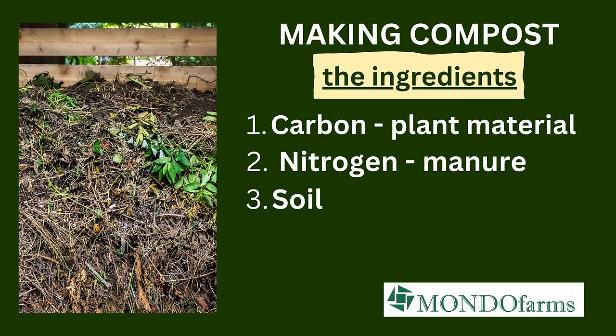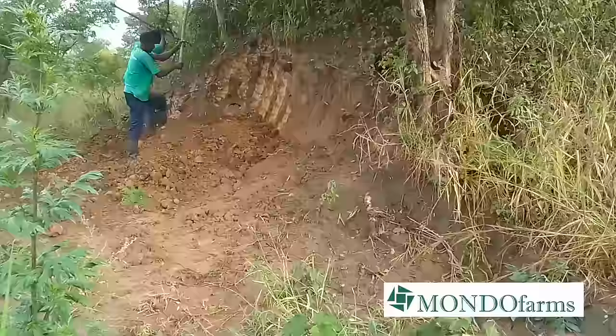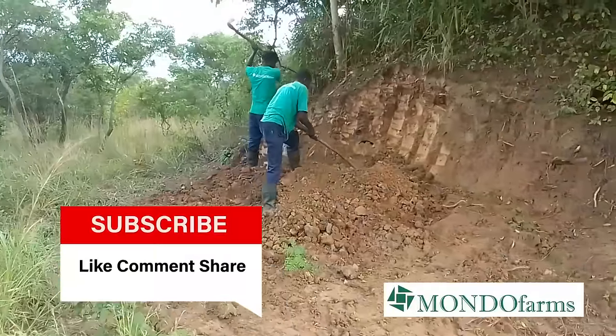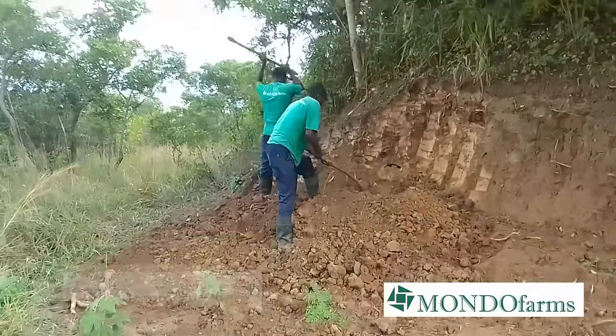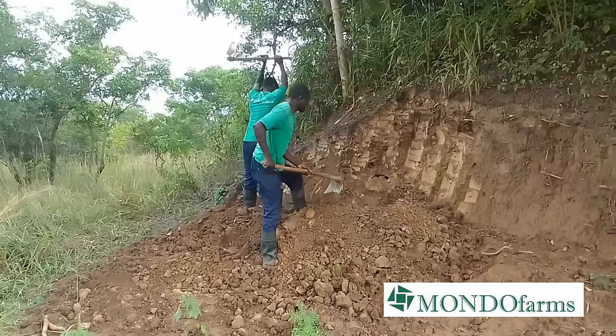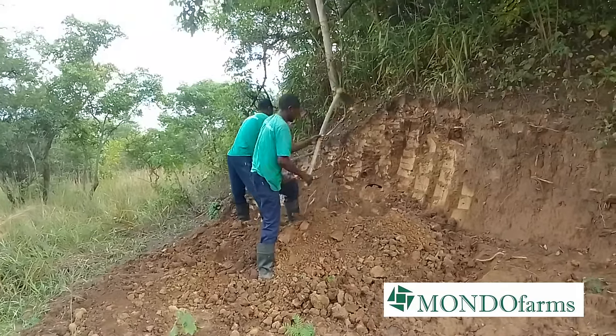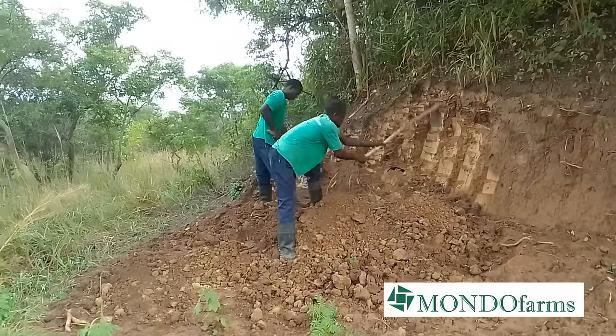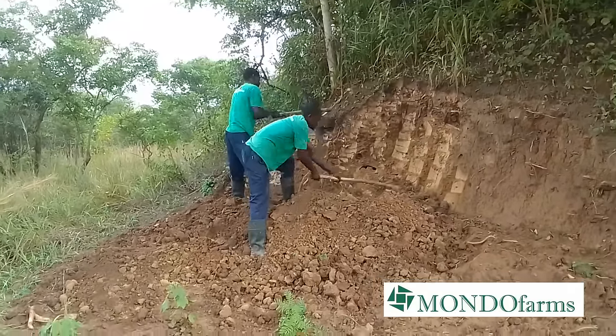Ingredient number three is soil. Now we add a little bit of soil into the mix in order to introduce some of the microbes that we need to start the decomposition process of our heaps and our compost mixtures. We get our soil from around the farm, especially from breaking anthills. Anthills are not very much useful for us. And I know it's a controversial thing, but what else are we going to do with these anthills? So sometimes we go out there and we break down some anthills and bring some soil into the mixture.